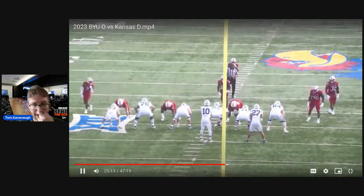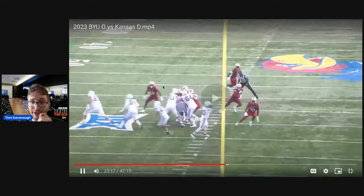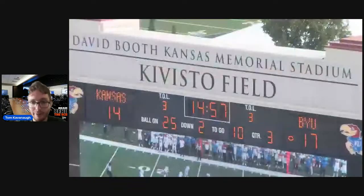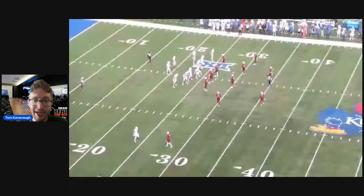I don't know why he went down on that, because now you have free blockers getting up to the second level, which is not what you want to do as an edge rusher. And that was maybe one of the worst decisions I've ever seen a quarterback make, because he didn't hand it off, which he should have, and then almost threw an interception. You hate to see it.